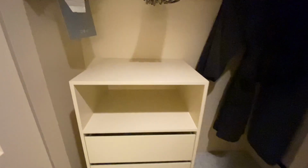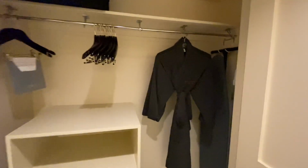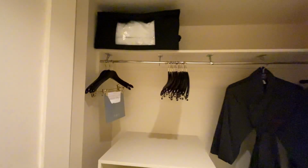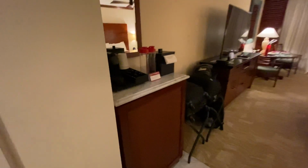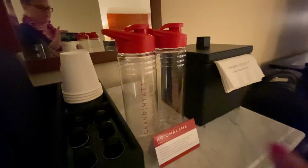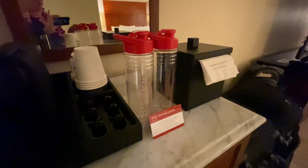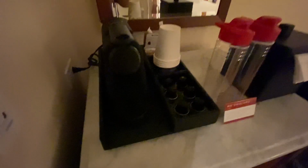where in your closet you have storage, a few drawers, nice robes, iron and ironing board, and some extra pillows and blankets up here. From your closet, moving on, we have the coffee station here, which they give you your water bottles, which they gave us at the other Andaz and Hyatt in Maui, so that you can refill your water as you go. You have a nice Nespresso machine, ice bucket, and then down here you have your usual safe, and then a mini fridge.